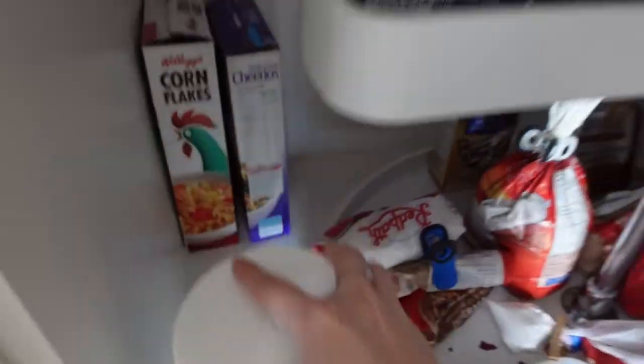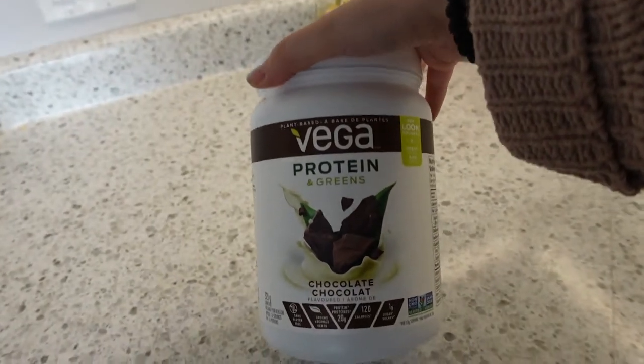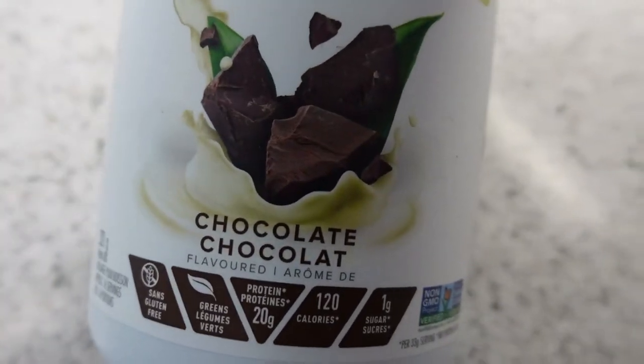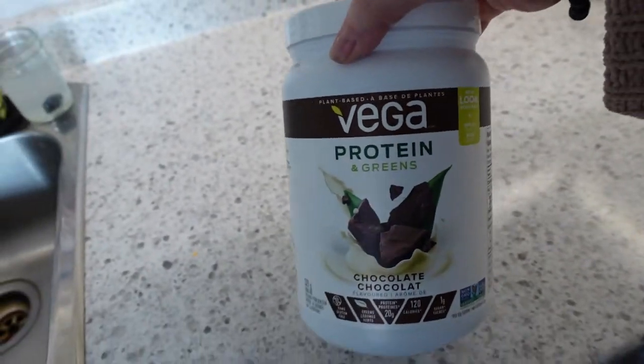This is the protein powder I am now using. It's Vega Protein and Greens, and it is chocolate. Vega, is that how you say it?